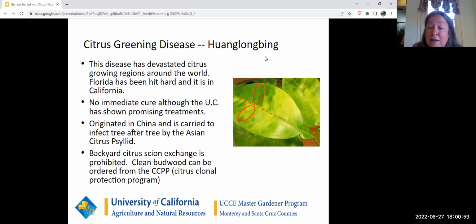So that doesn't mean you can't graft. You can graft onto your existing trees, but you have to get the certified clean budwood from the Citrus Clonal Protection Program, the CCPP. It's run by the University of California, and they have all these mother trees protected, and they're tested, and you can order budwood. It's not that expensive. I think they just went up. It's about $5 a bud, but they have lists and lists of citrus fruit that you can order budwood from. And that's the way to go if you want to create your own tree, or make your citrus tree a citrus cocktail tree.